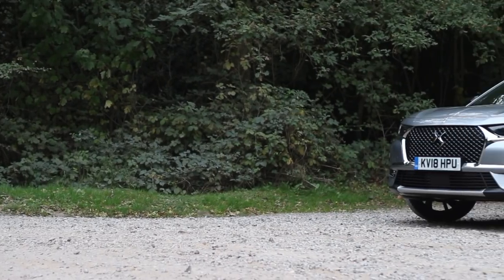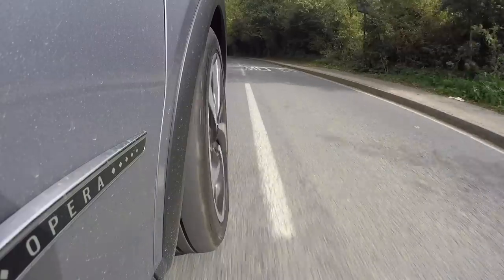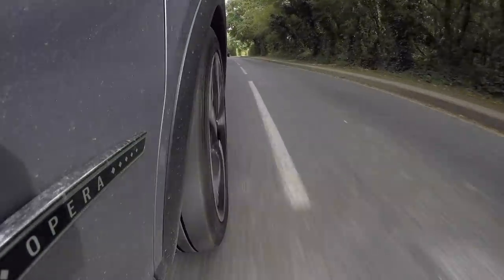But then PSA Group decided that maybe Citroen didn't have quite the right look for them. And so they launched DS as an entirely new brand. And with this, the flagship of DS, the DS7.